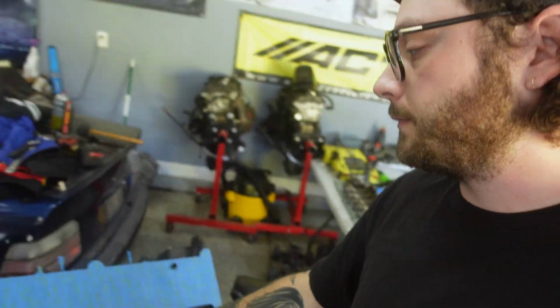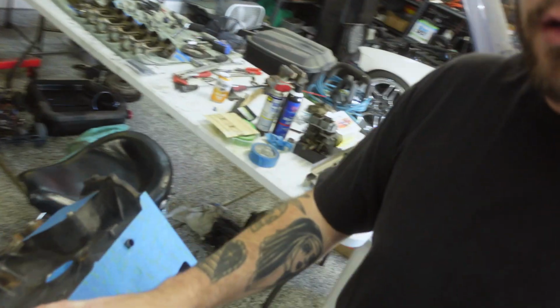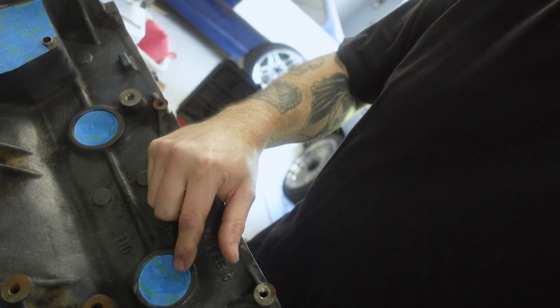Like I said, still some other parts, a little bit of an update. Sorry, I know it's mixed up, but this is all taped up. I went ahead and taped off all the freeze plugs. So I just gotta go get paint for that today at some point. We're gonna dig into that. Probably just take the power steering pump off of one of these. Let's go ahead and get started.